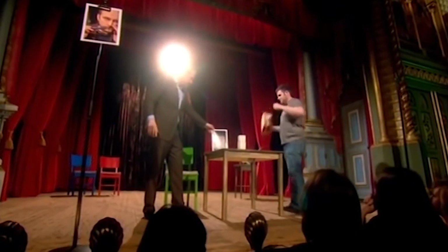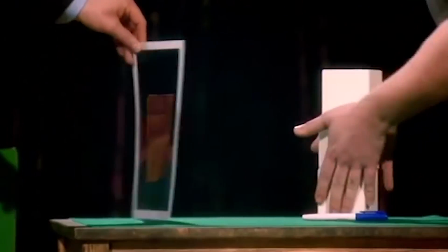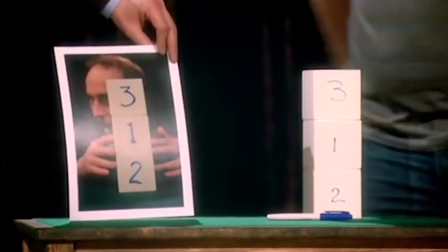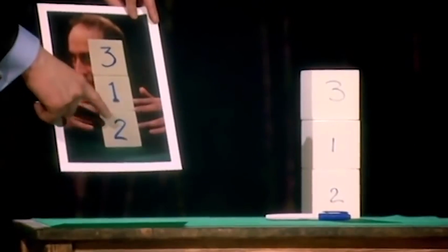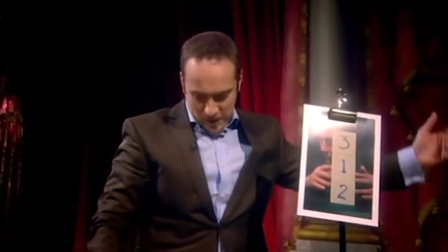If you take the bag off the bricks, chuck the bag on the floor, turn the bricks around slowly from the bottom. In blue pen, 3, 1, 2. Excellent. Joe, you've been sensational. Joe, everybody, good. Actually, Joe, come back for a second, I'm going to stand back there for a minute.